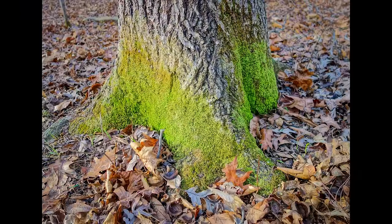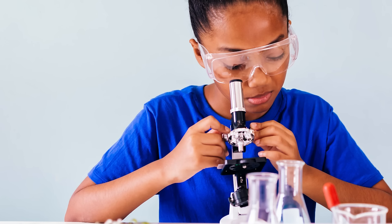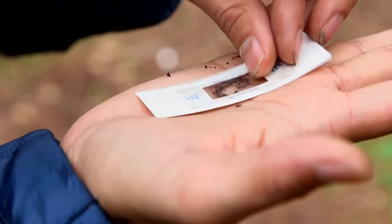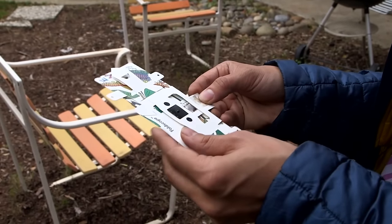To see one in person, you do need to know someone with a microscope. But it doesn't have to be a fancy one. Even a cheap paper microscope will work, like this one. It's called a foldscope. In fact, this tardigrade footage you're seeing here was actually recorded with one.